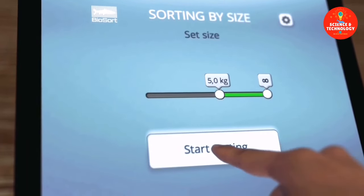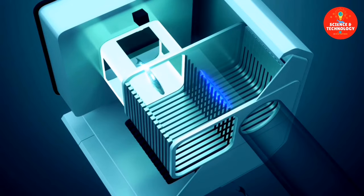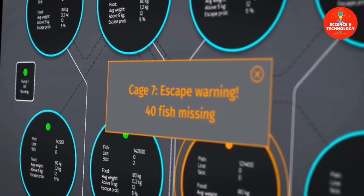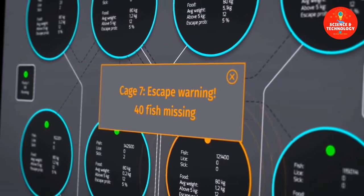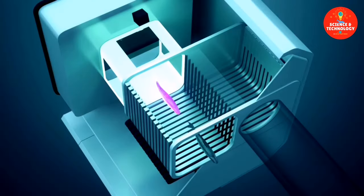Fish above 5 kilograms can be sorted to a separate cage for processing. A warning system detects if fish are missing and makes immediate action possible. Fish with lice can be sorted out.